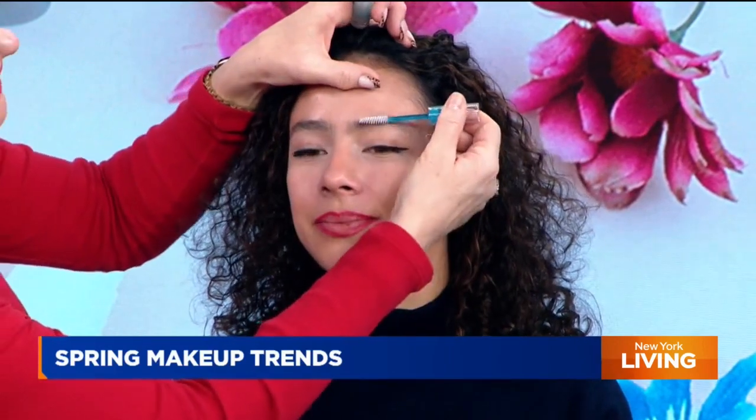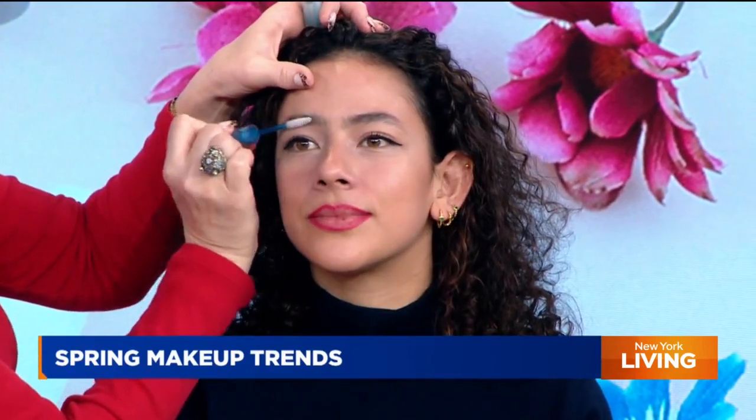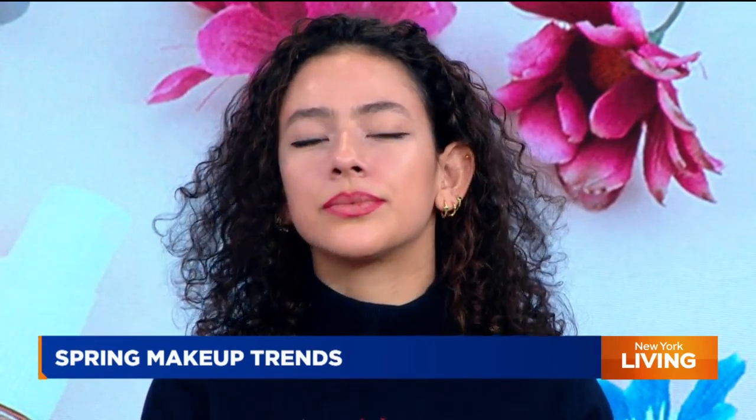But what's interesting about this is that I really just brushed her eyebrows up. She has gorgeous eyebrows. I overplucked in the 90s. There, I said it. Well, we actually thought that 90s overplucking, the Pam Anderson look, was going to be in this season, but the beauty is that it can be or it doesn't have to be.